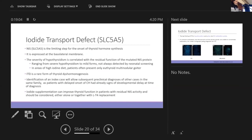We'll start with iodide transport defect, coded by SLC5A5 for the sodium iodide importer, which is the limiting step of thyroid hormone synthesis. It is expressed at the basolateral membrane, and the severity of hypothyroidism depends on the residual function of the mutated sodium iodide importer. So it could range from severe hypothyroidism to mild forms, and in areas with a high iodine diet, patients might be euthyroid and present multinodular goiter.